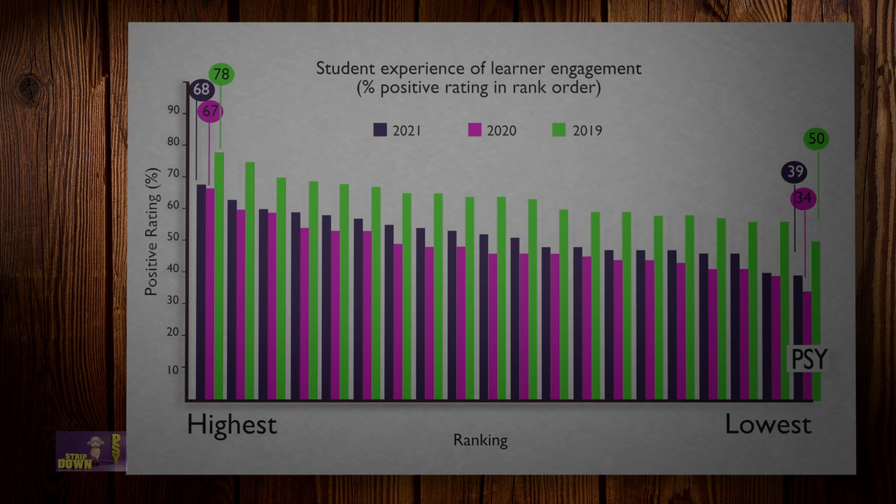And actually, can you see the COVID impact? That came in 2020. So all the scores were much lower than in previous years during that COVID period, because people weren't talking to each other. They weren't interacting with each other except for online. So the Student Experience Survey is reporting that psychology students have the lowest level of positive experience when it comes to learner engagement.